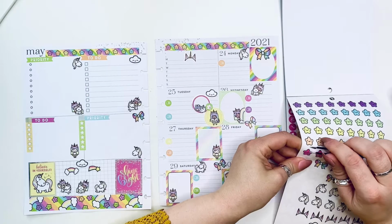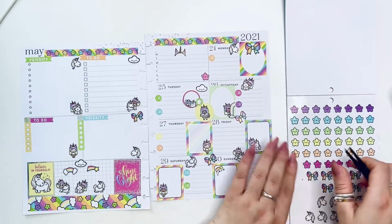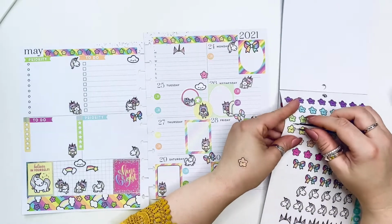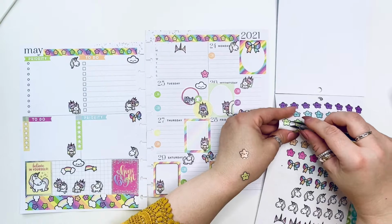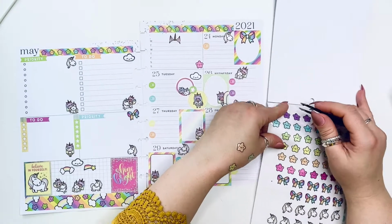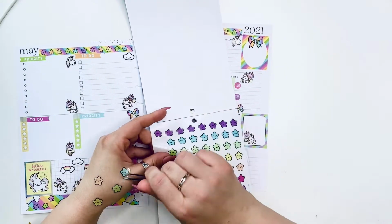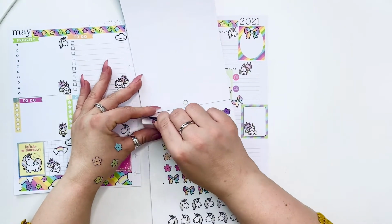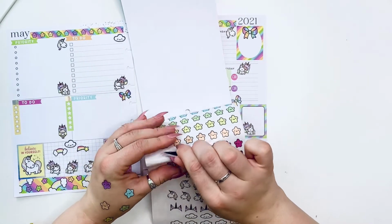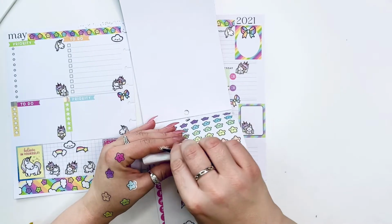So now I'm just going to be filling in the spread. So I'm just gonna take these stars off, and I'm gonna spread them all around this particular spread. And I think that'll be it. I know it is extremely busy, but it also makes me so extremely happy to look at this. It is like making me smile even as I'm planning, and I can imagine it's going to make me smile every day that I write in this.